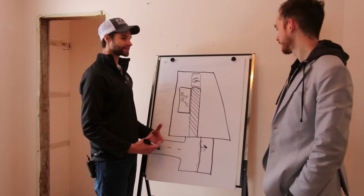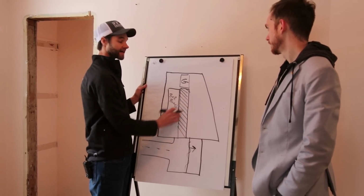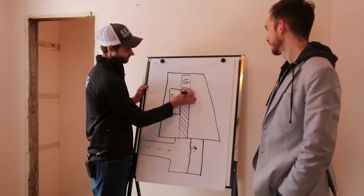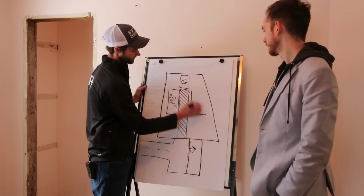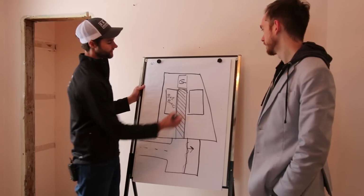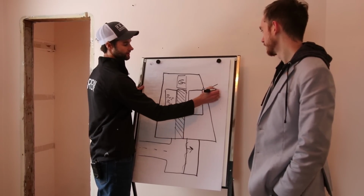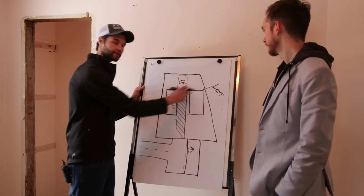So one of the things that they wanted me to do was map out on the site plan where our second house is going to be built. In this case, we're going to put it right over here. Something to be mindful of is what's called a setback. How close are we to the lot line, okay?